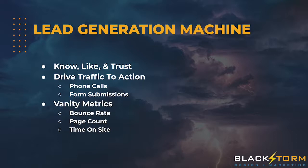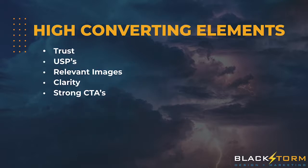I'm getting ahead of myself. I'm about to jump into the next slide. I may actually do that. Let's go ahead and do that. For them to know, like, or trust you on your website, you need to have some of these high converting elements. You need to convey trust on your website.